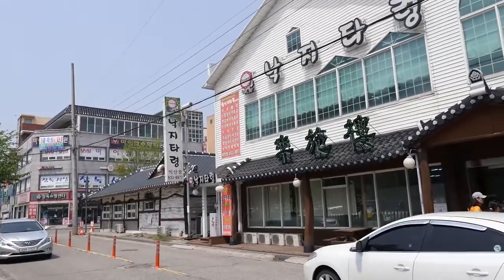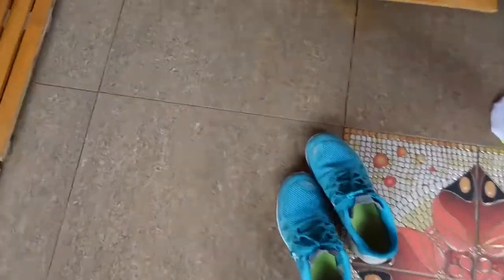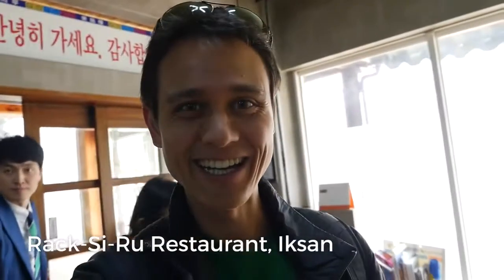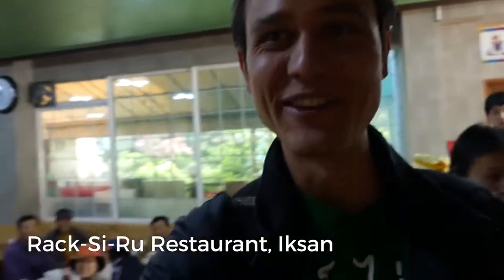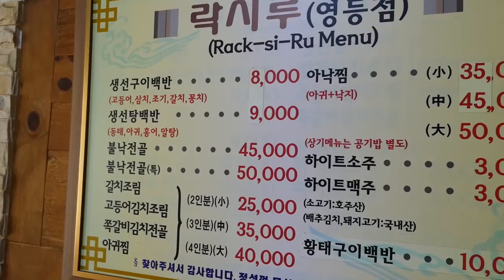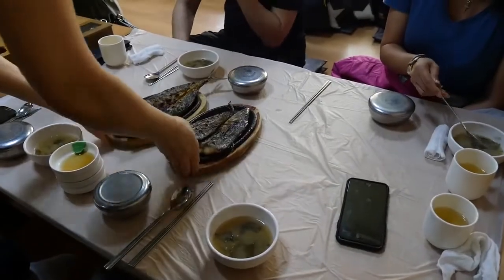We just drove into the center of Iksan, and we are gonna have grilled fish for lunch. Oh yeah, as soon as I step into this restaurant, I can smell the aroma of grilled fish. Oh, busy place. Yeah, I'll sit this side because of the light. This restaurant specializes in grilled fish, something I love to eat.